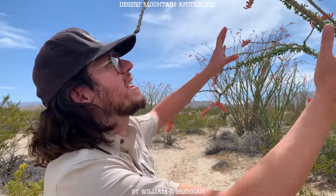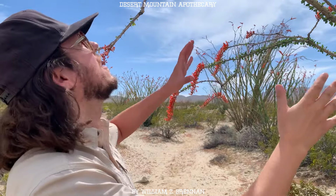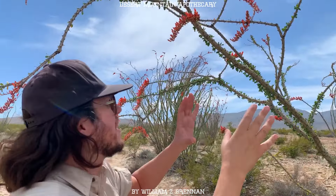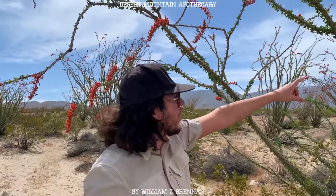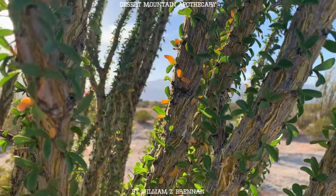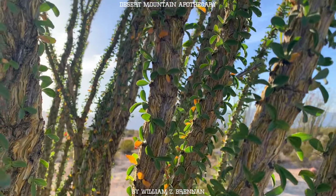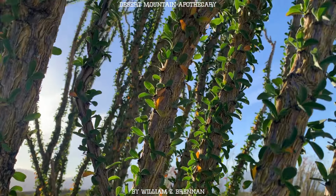So here we can see an ocotillo that is absolutely thriving. You can see the green leaves, the profuse blossoms, and you can also see the way the bark is splitting at the trunks and the branches.